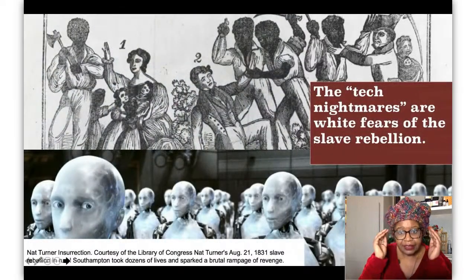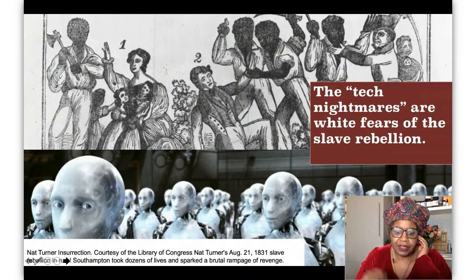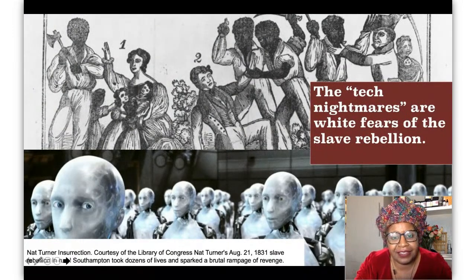And again, these fears are sometimes unconscious. So this is just an image from Nat Turner's insurrection in Virginia in the 1800s, in which he took revenge against his slave masters.